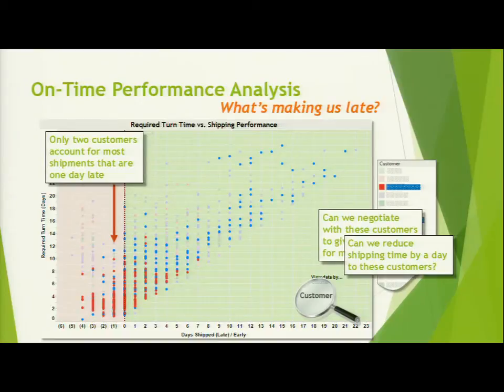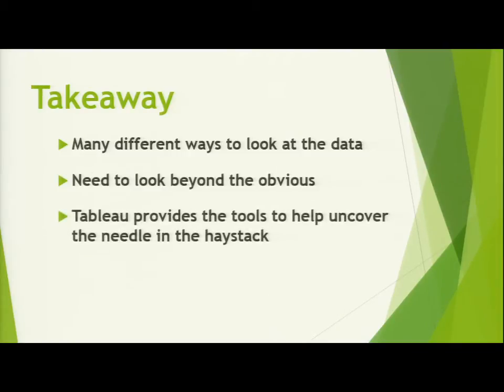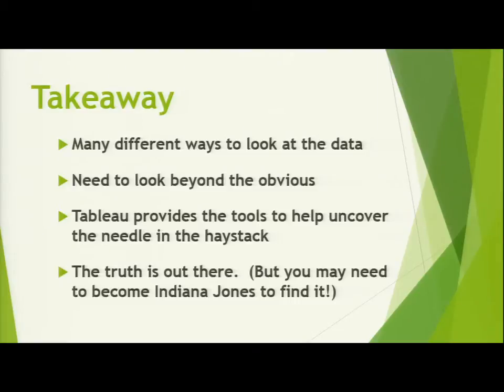Very, very important concept. So the takeaways from this: first, there are really many, many ways of looking at the data. We need to look at the data in ways beyond the obvious. Tableau is terrific about providing the tools to help uncover that needle in the haystack. And never despair, the truth is out there.